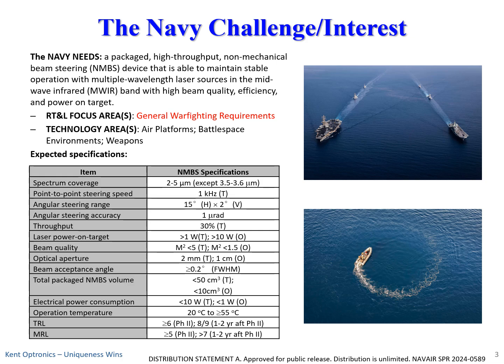In this topic, the Navy needs a packaged, high-throughput, non-mechanical beam steerer device that is able to maintain stable operation with multiple wavelength laser sources in the mid-wave infrared or MWIR band with wide steering angular range, fast speed, high beam quality, and high efficiency to deliver high laser power on target. The RT&L focus areas are general warfighting requirements, and the technology areas are air platforms, battlespace environments, and weapons.